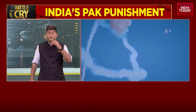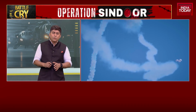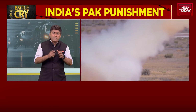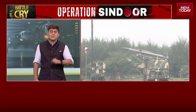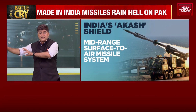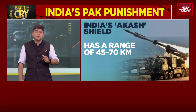Along with the Barak 8, the MRSAM, and the Russian S-400, the long-range surface-to-air missile, this medium-range, mobile, multi-directional surface-to-air missile system was a boon in Operation Sindoor. So Akash comes with Mark 1, Mark 1A, that's the short-range SR-SAM, 25 to 30 kilometers. Then Akash NG or new generation, between 45 and 60 kilometers. Some say work is on for 80 kilometers. Akash Prime has enhanced ranges, performance tested.